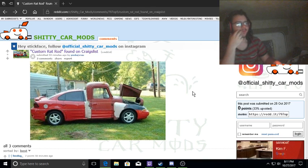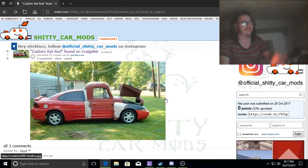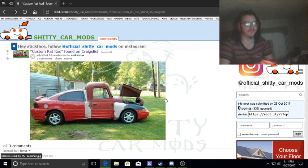You would have been better off. I can't tell what truck that is just based on what's there. But whatever truck it is, I'm sure you would have been better off selling the cab and the hood and all that on its own. If you would have just sold those parts on their own, I guarantee you would have made way more money than trying to sell this.